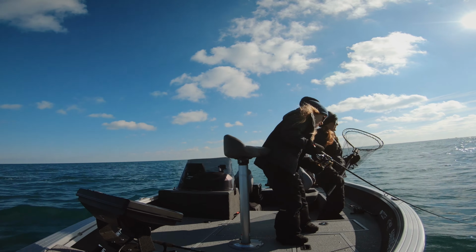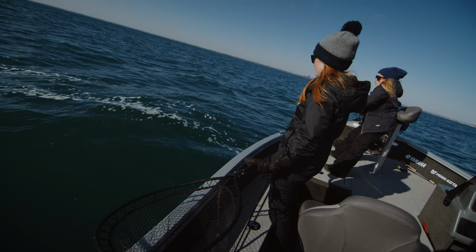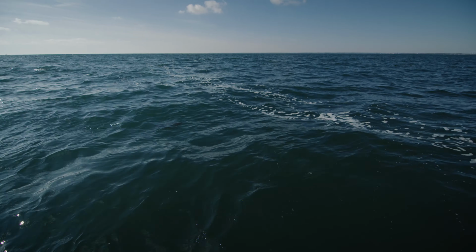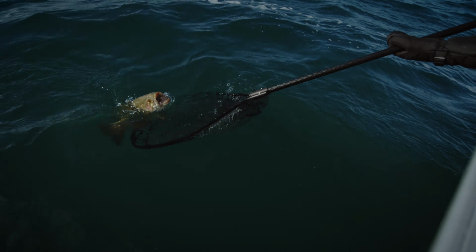It seems like a big fish. Let him run if he wants to run. Oh my gosh, this is a big fish. You better not lose this. It was in 30 feet of water that we caught it. Oh, keep it down, it's a bass. He's a nice fish. Get him in. Oh, what a net job by Avery Rose Bonin.